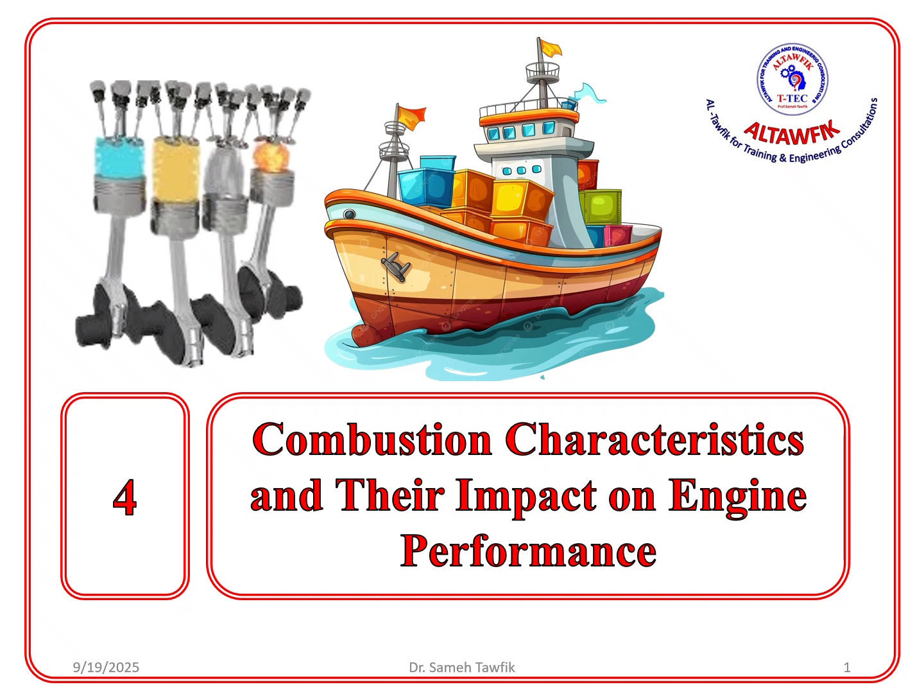You will also learn how engineers monitor and optimize combustion to improve efficiency, reduce wear, and comply with modern environmental regulations. By the end, you will have a clear understanding of why combustion is not simply a chemical reaction, but a vital process that shapes power output, fuel consumption, and the overall health of marine engines.